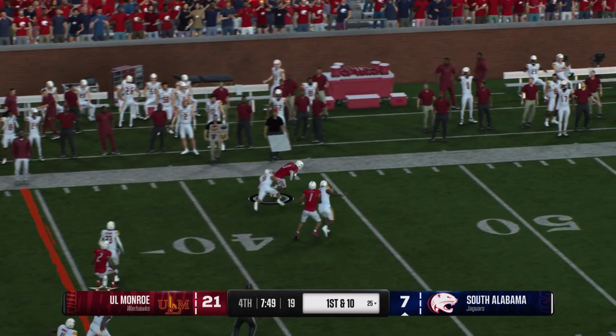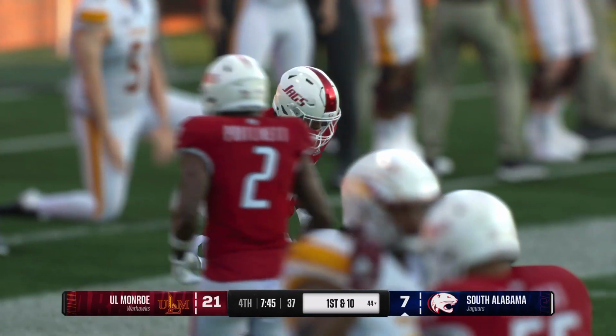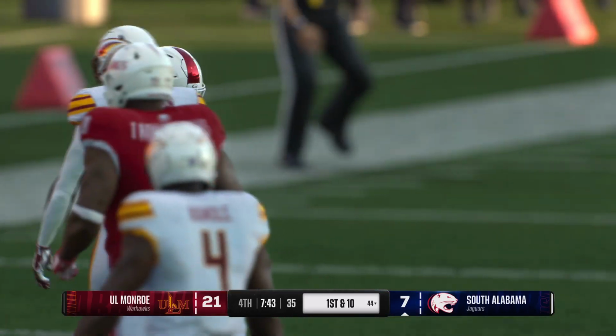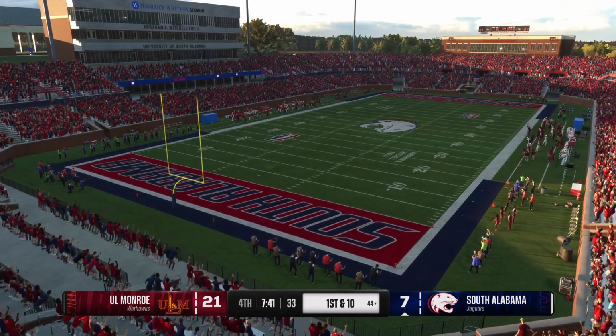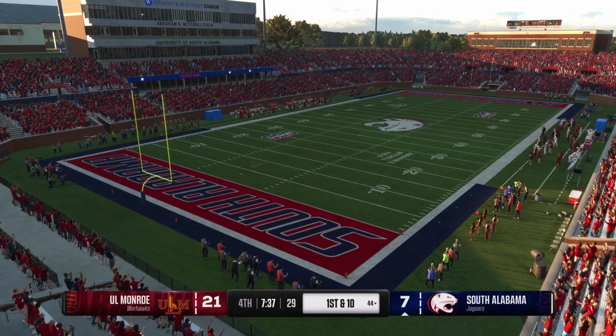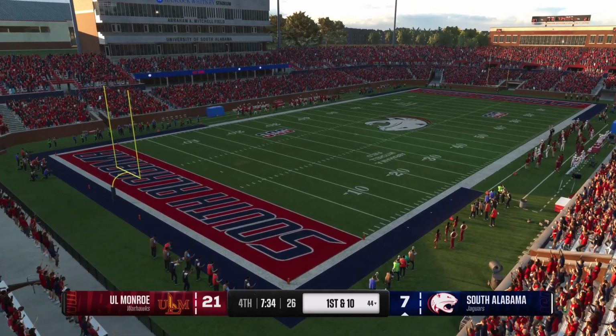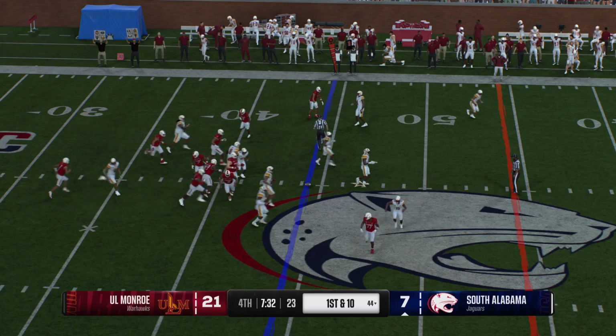Yeah, in the last drive, nothing really clicked. No rhythm, got off the field really quickly. They need to put something together here. Yeah, David, bad execution on that last drive. So they got to take a collective breath and start playing like a unit on this drive. The Jaguars headed quickly to the line.